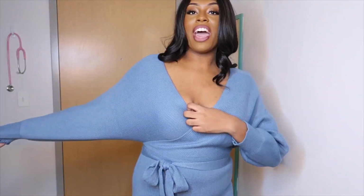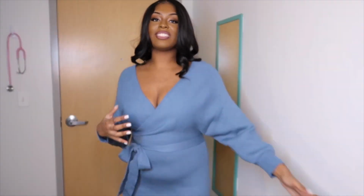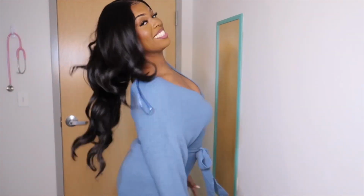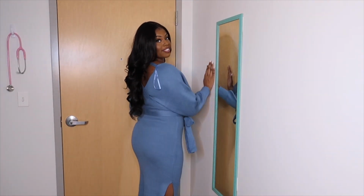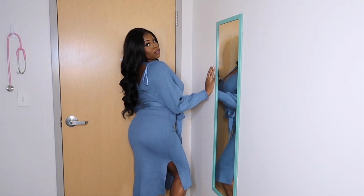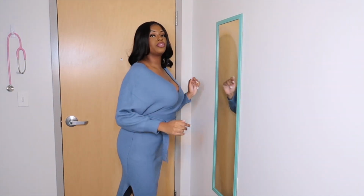Again, you see the sleeves. I have a favorite look, okay? I love sleeves that look like this, that slouch just a little bit. It hugs my curves. I would probably wear a different undergarment for this, but just for the sake of the video, I'm just slapping these clothes on. But this is absolutely cute. It does have slits on the bottom, so your leg is a little bit exposed, but this is absolutely beautiful.